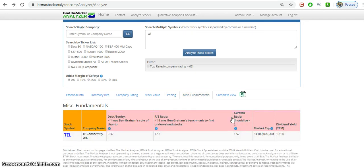Miscellaneous fundamentals looks more at the balance sheet. So the balance sheet looks good overall. Debt to equity is 0.32, so this is less than 1, and that's what we look at. We want to make sure that the debt is less than the equity. So if the debt is less than the equity, it'll be less than 1. And that's what we like to see, that the company owns more than it owes.